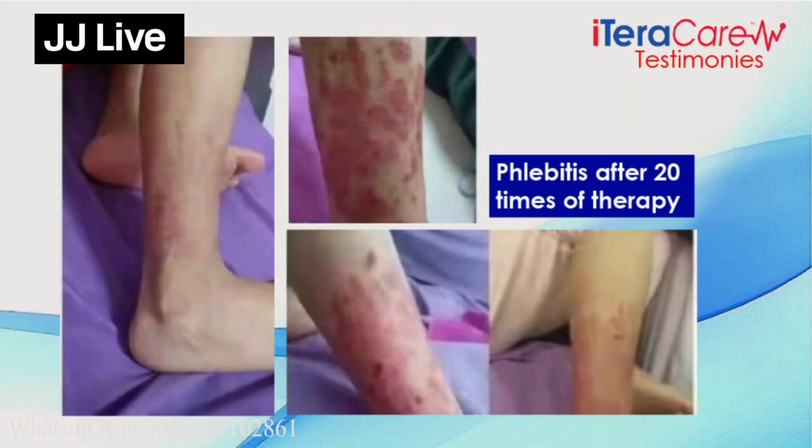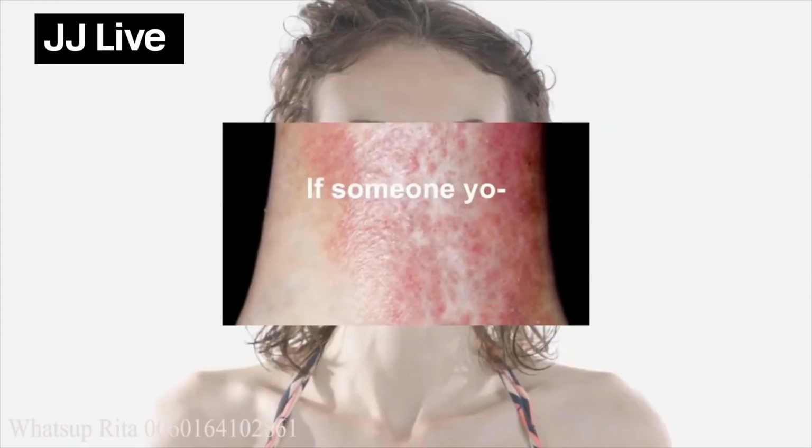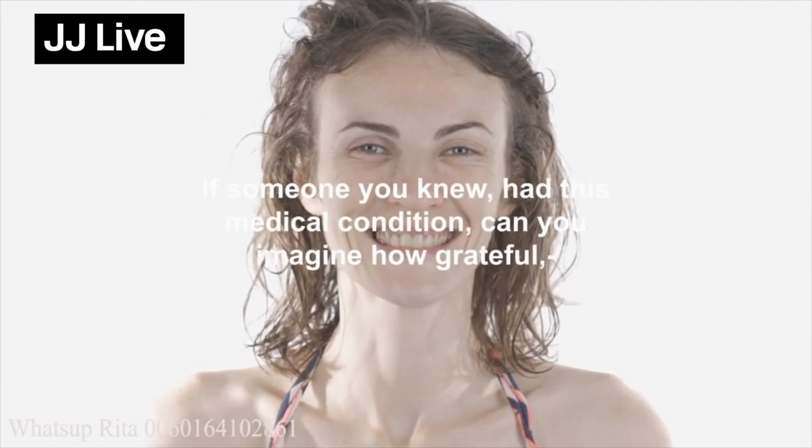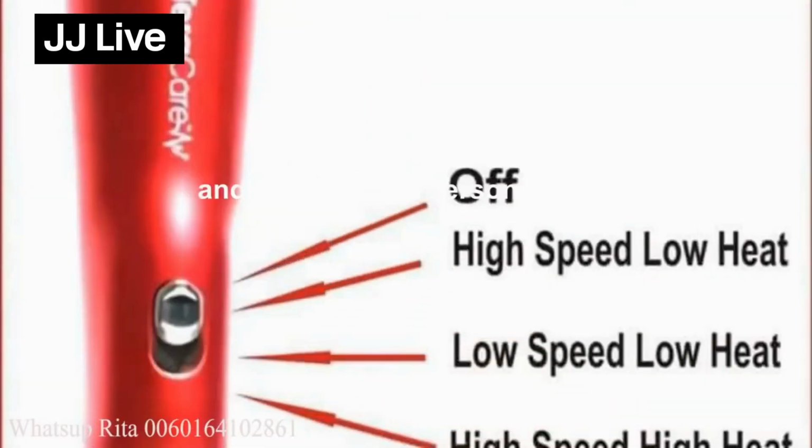The second testimony is for phlebitis, an inflammation of a vein. As can be clearly seen from the images, this person's disfigured and inflamed leg healed naturally after 20 times of doing the iTeracare terahertz therapy. If someone you knew had this medical condition, can you imagine how grateful and thankful the person would be if you had introduced this simple blower to them?